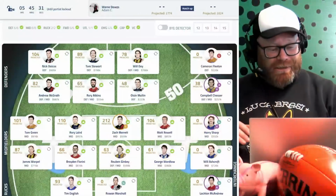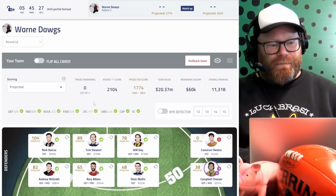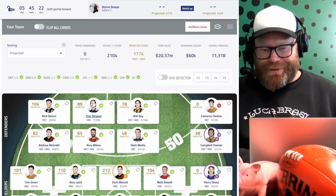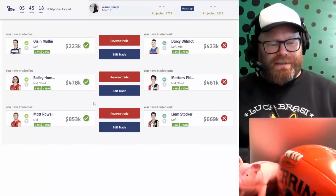Let's have a look at what the Warne Dawgs are looking like. I've made the trades on this, so rather than me clicking around and being bloody moronic with that, I slipped outside the top 11,000 last week after being inside the top 10,000, so it wasn't a great week for me. I've made my trades. Let's go straight into them.